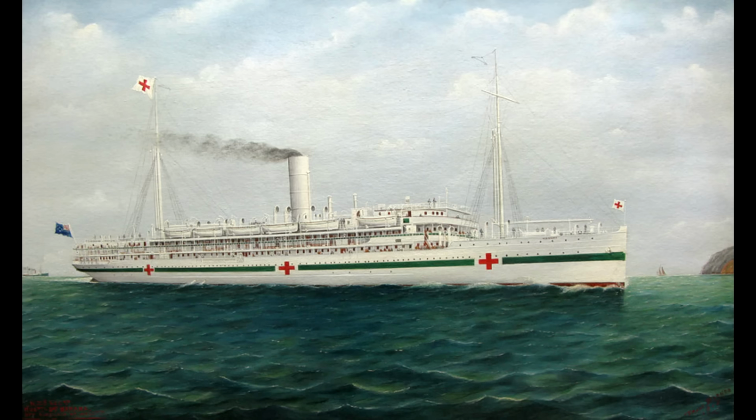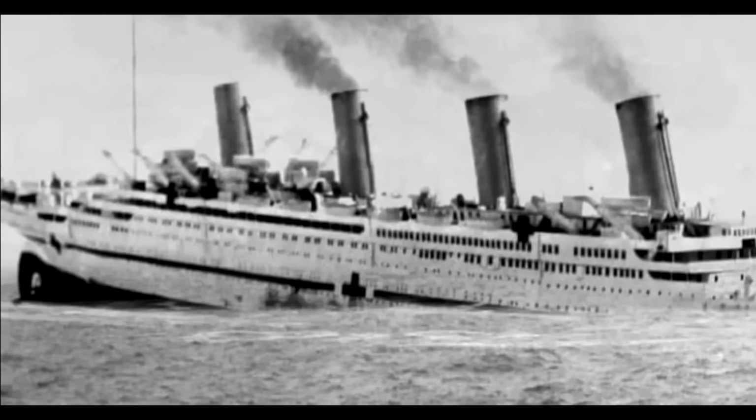Now, although theoretically immune from attack, several dozen hospital ships would be damaged or sunk during the war. Some of them were from minefields, and of course, mines have no idea what flag or protection a ship that runs into them is flying. Some were torpedoed or otherwise attacked in error, or where an attacker believed the ship was secretly undertaking warlike activities with good evidence.